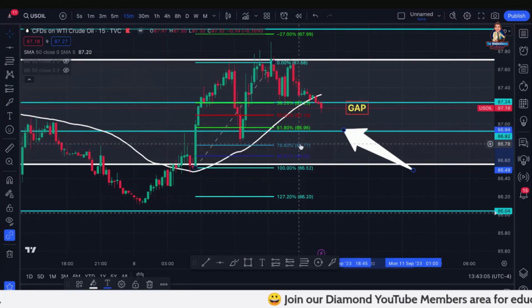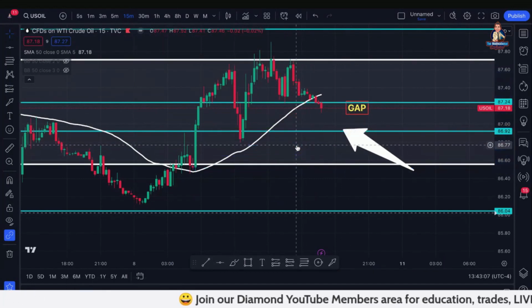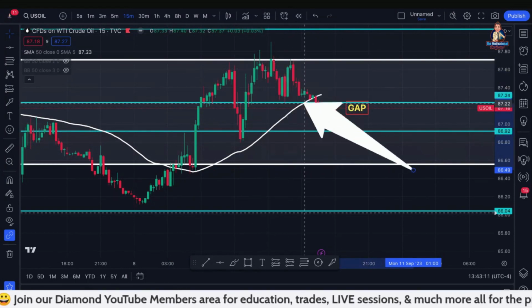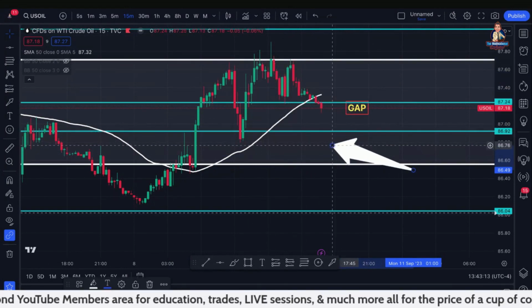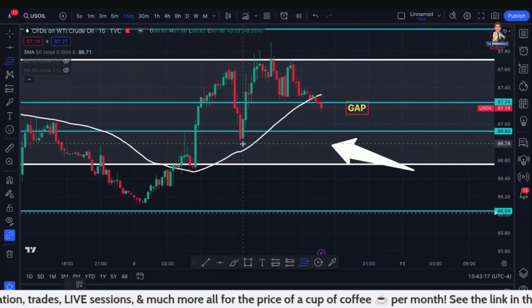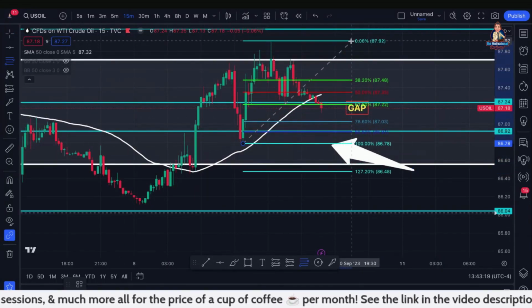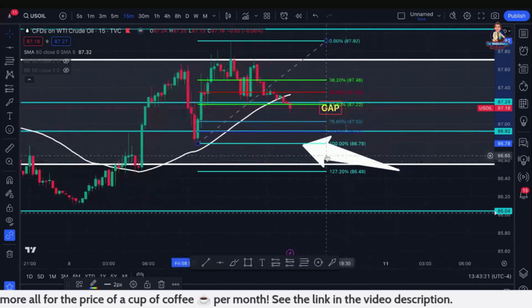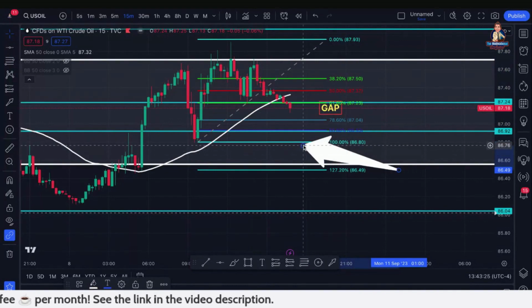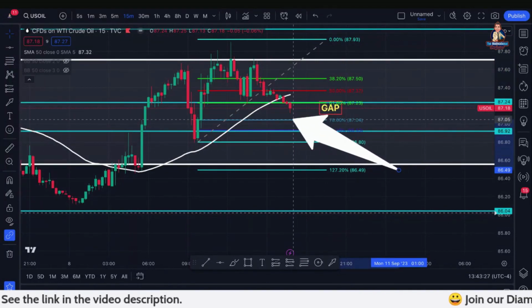Now I'm going to get rid of that Fibonacci, and we're going to do the exact same thing with this price action, just so you can begin to see how you can also use Fibonacci on the smaller time frames to look for possible quick reversals. So here we are. Oops, let's drop that there. Okay, so here we are. We are approaching the 78.6.